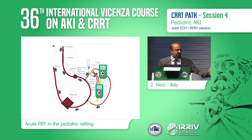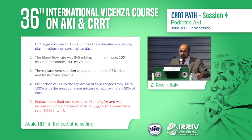This is a perfect example of multiple organ support therapy, and to tell you that this is not easy, I have not only to acknowledge that, for example, plasma exchange needed an additional citrate anticoagulation, because when you apply plasma exchange you increase the coagulation issues to your circuit. These are some examples of the treatment.